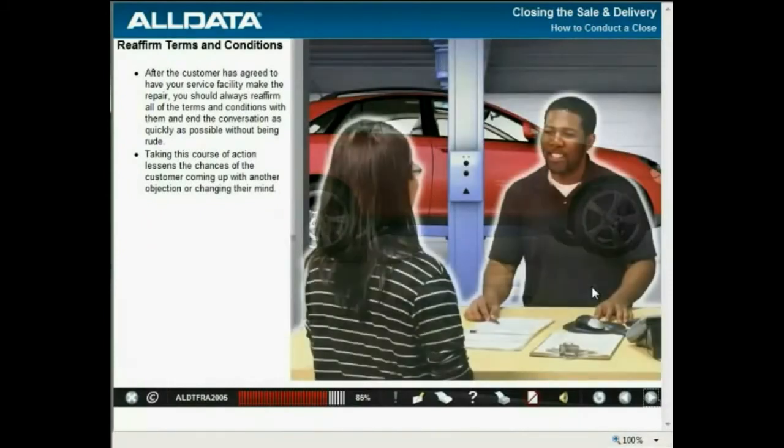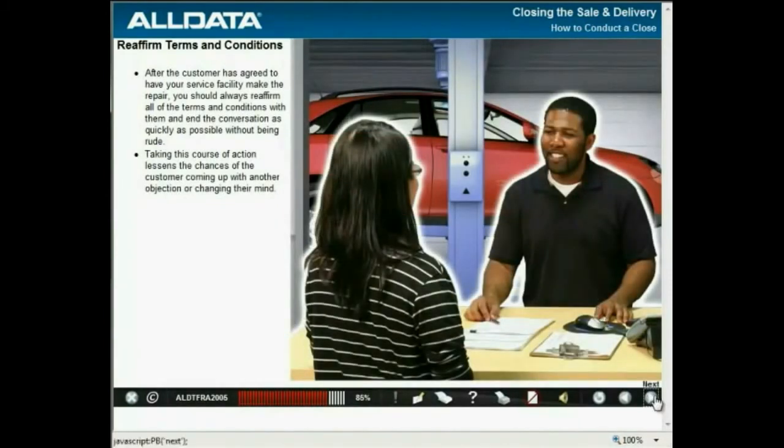After the customer has agreed to have your service facility make the repair, you should always reaffirm all of the terms and conditions with them and end the conversation as quickly as possible without being rude. Taking this course of action lessens the chances of the customer coming up with another objection or changing their mind.